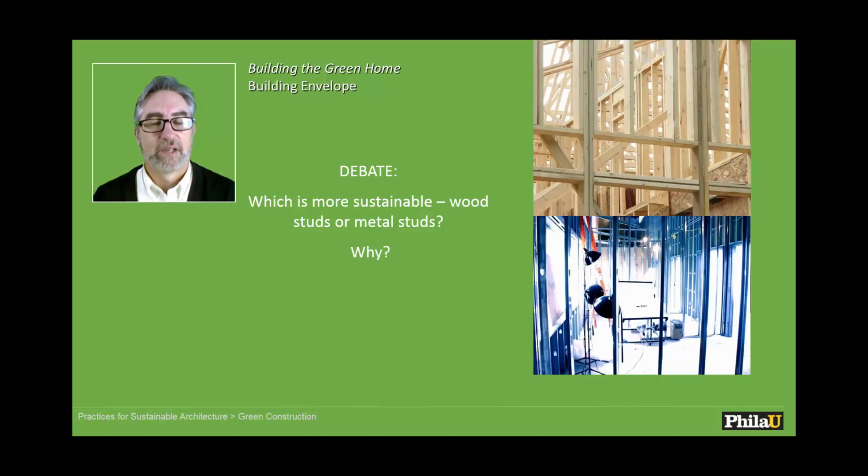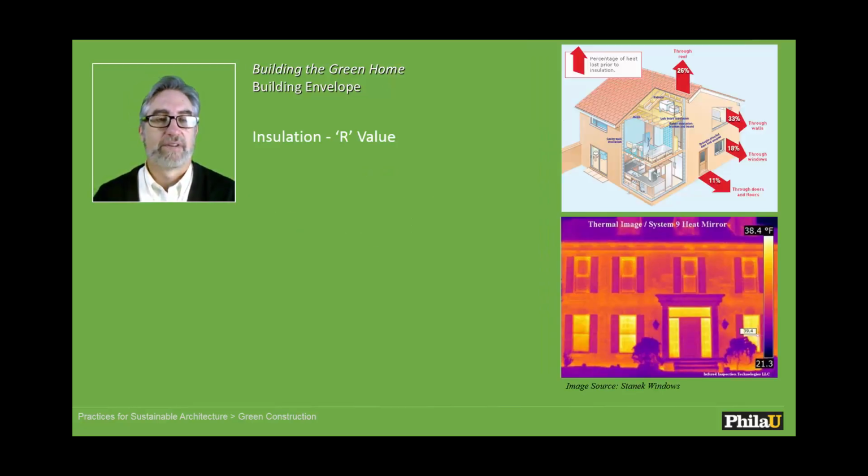So the answer is not clear, wood or metal, but certainly what sustainable designers and builders are always doing is debating that. Depending on the project, one or the other will make more sense. It's up to us to work with the client, the builder, and the architect to try to figure that out.